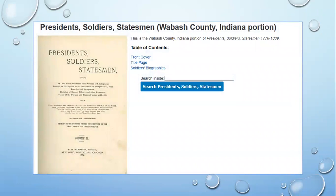Next up for Indiana Resources, we have the President's Soldiers Statesmen book, and this is specific for the Wabash County, Indiana section, which has a table of contents. You also have a search inside button. If the collection is searchable, there will be the search inside button. What that means is we've been able to use optical character recognition to try to read the script. Using that, we're able to search for names that you're interested in.